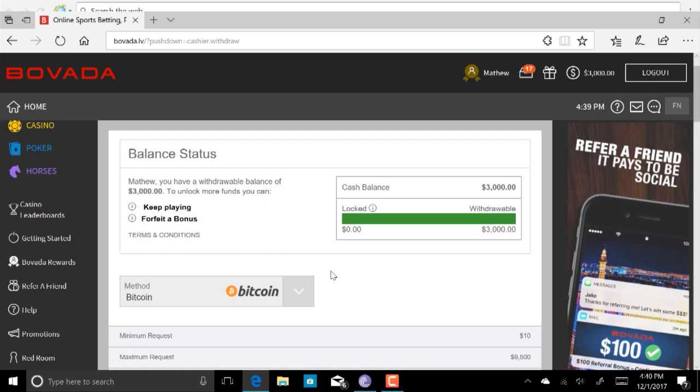Alright, now check this out. I know I called this the bonus section. This is really the withdrawal section, but we're going to go to the bonus area of that. Notice right here it says locked, and here it says withdrawable, and this bar here is green. Now, if you sign up for a casino bonus, you're going to be in a world of hurt, okay?